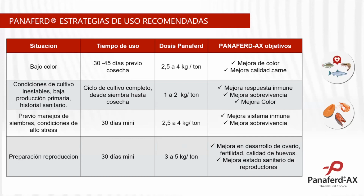Of course, the objective is to increase the colors and, of course, increase the meat quality for the shrimp. Usually, we advise and recommend to give Panaferd at least 30 days prior to harvest. The dose is around 2.5 kg. It could be less according to the situation, and especially according to your density.